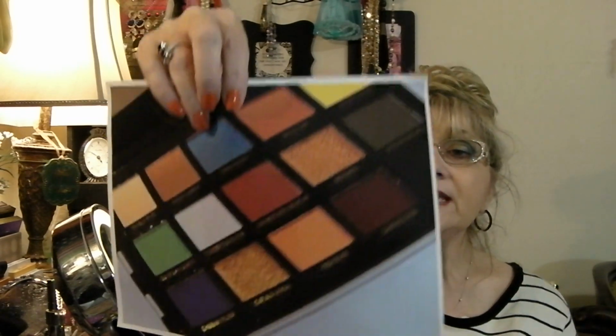I don't like the names of the palettes. I think it's too sexy for makeup. The names are Vanilla Spice, which is okay, Naked Lunch, Orgasm, Virgin Territory.